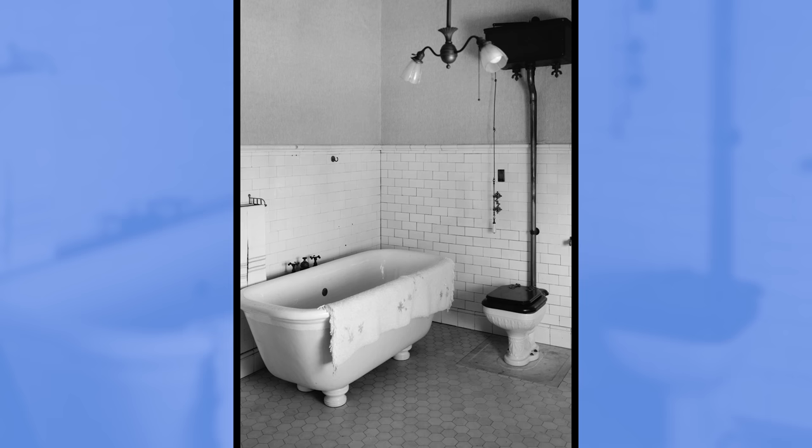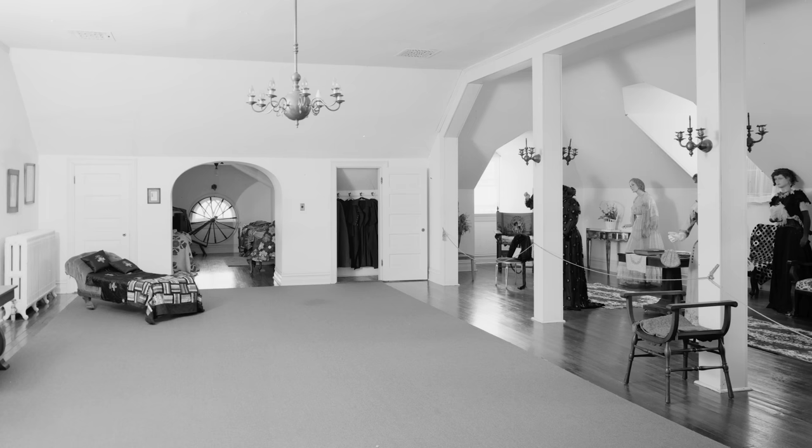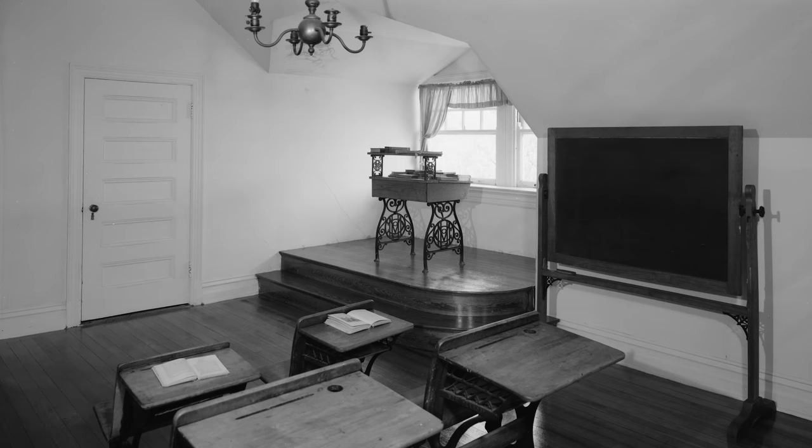Heading up to the third floor, we will find the ballroom, where we can imagine guests in formal attire dancing on the wood floors. Up here we will also find the schoolroom, where the family's governess would have educated the children.